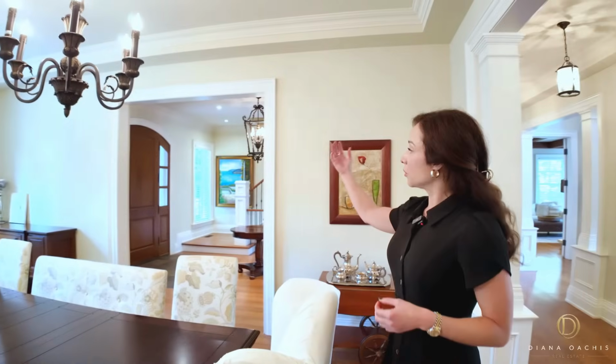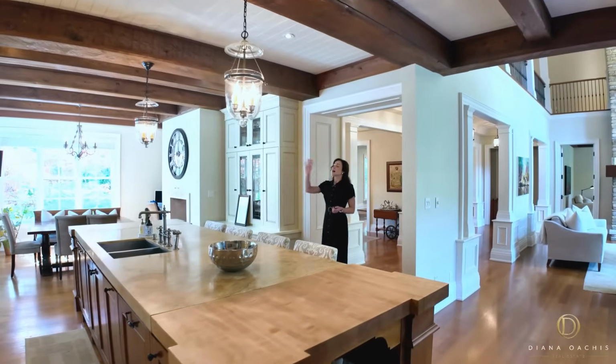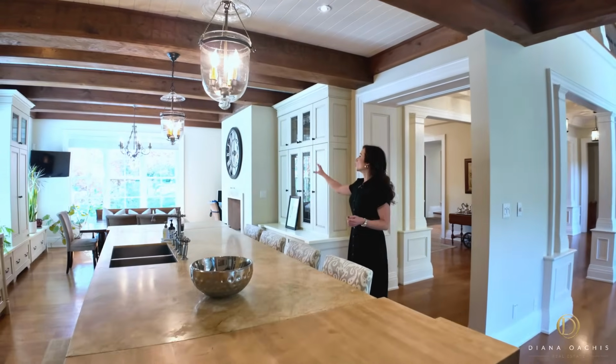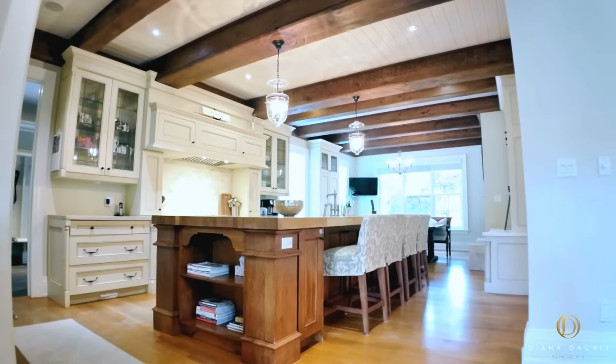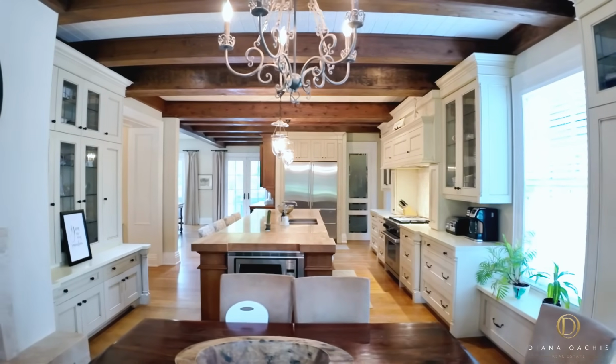Now, the dining room itself is positioned perfectly because the home has a very practical floor plan. As you saw, we came through from the foyer into the dining room and it just flows into the kitchen, which is where we're headed to next. Here in the kitchen, you get a tongue and groove ceiling with an exposed wood beam construction. So it gives the space warmth, texture. It creates a really nice visual interest.